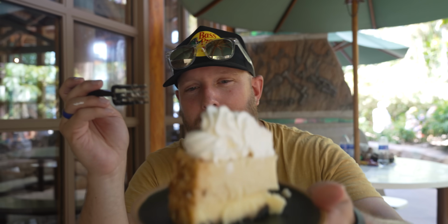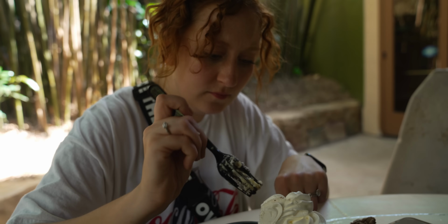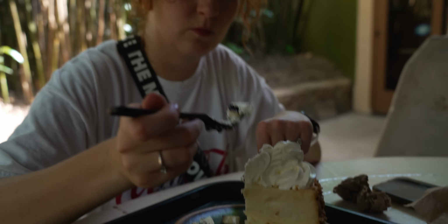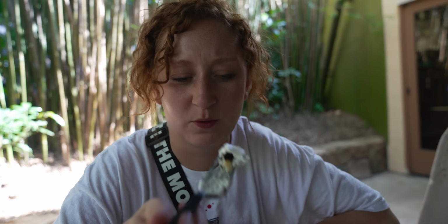I just can't believe how much they give you. It is a big piece of cheesecake. If you get this at the Cheesecake Factory, it'd be like $18. I get tired of you saying that I won't try stuff or won't eat stuff, so I'm gonna eat it. We'll see how it goes. I'm not a big cream cheese fan, so that's what I have against cheesecake.